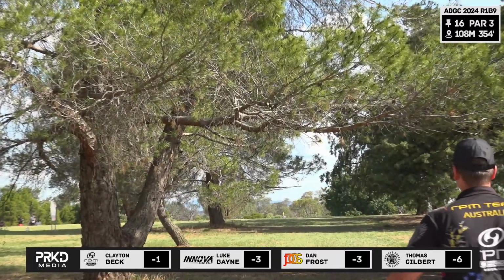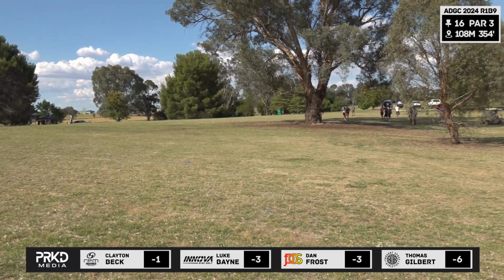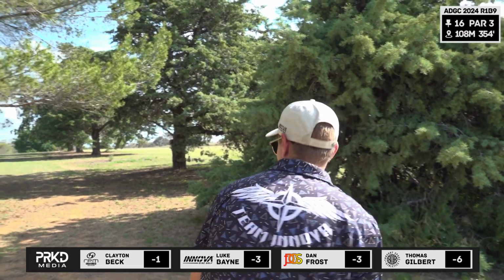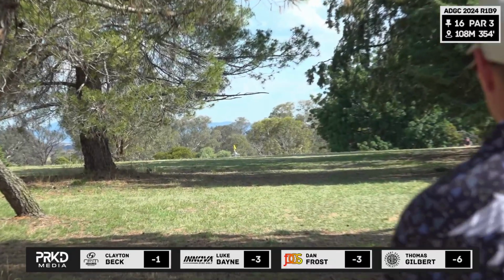Oh, that is just as good, or has that turned over a little? That's going to be okay. Oh, the nose-up hovercraft almost got it down the crest. Good shot from Clayton. Oh, I like this. Oh, I like it too.